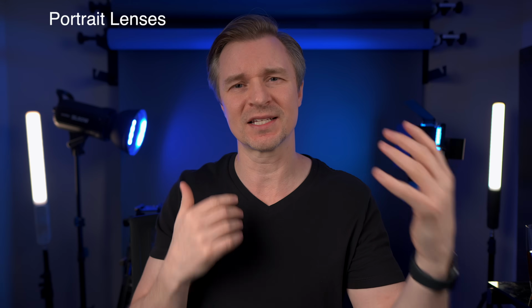Now let's move on to portrait lenses. You won't be taking video at this type of focal length. This is for basically head and shoulder shots. You know, if you want head shots for clients and stuff, you want that really nice blurry background.